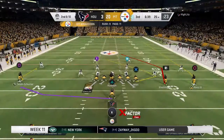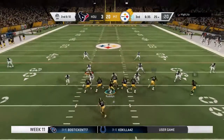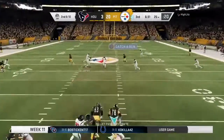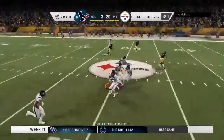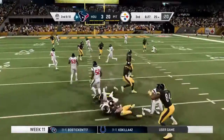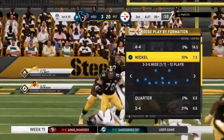Well, they had the run for no gain. Now they'll try again from the 25 on 2nd and 10. Here's Rudolph. The ball popped in the air and intercepted. A great read, and it's picked off. And the return stops at the 39-yard line.